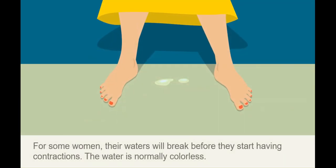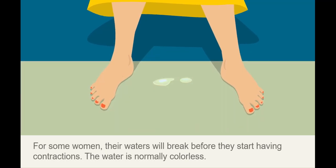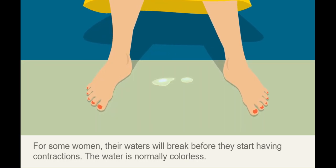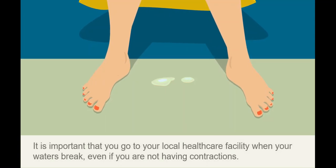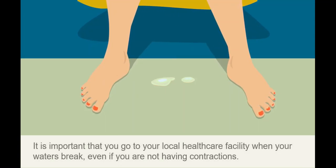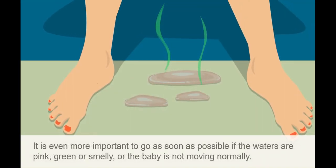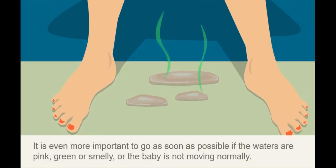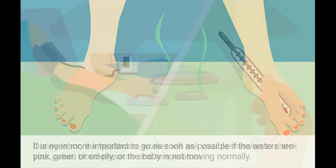For some women, their waters will break before they start having contractions. The water is normally colorless. It is important that you go to your local healthcare facility when your waters break, even if you are not having contractions. It is even more important to go as soon as possible if the waters are pink, green, or smelly, or the baby is not moving normally.